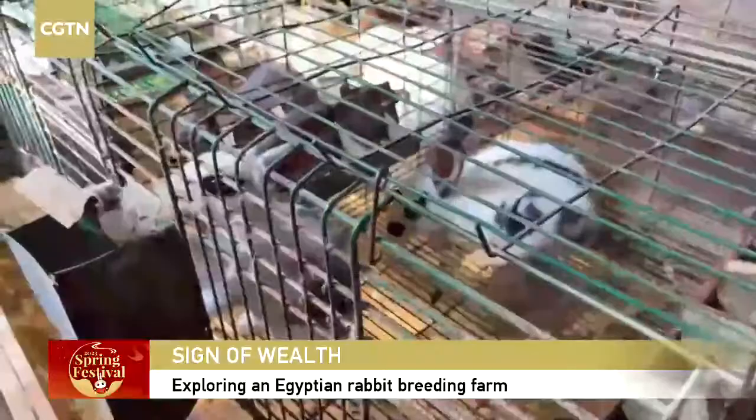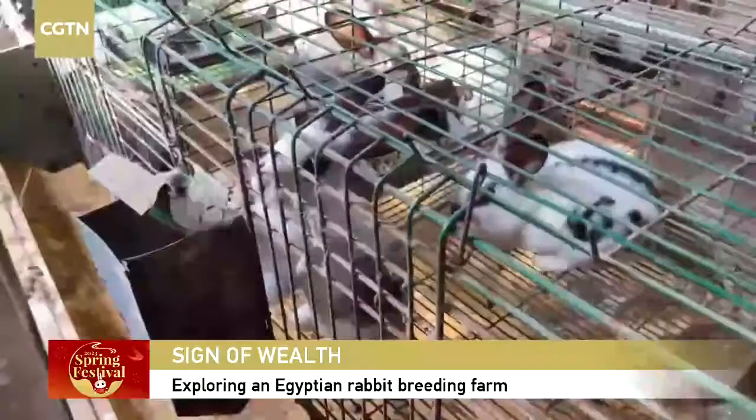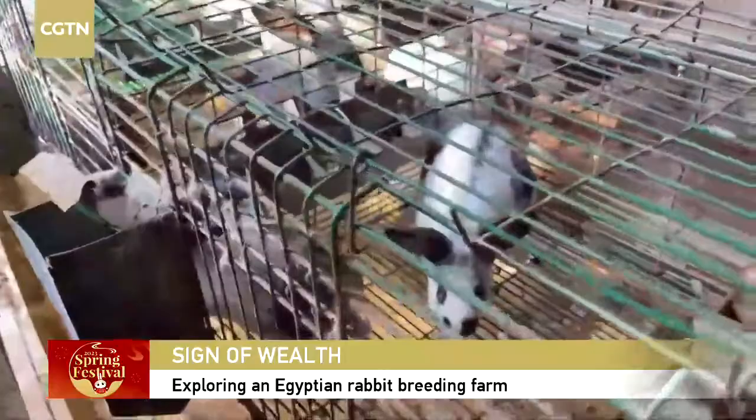And that's why it is considered one of the highly demanded proteins, but it's not as popular as chicken. So if, for instance, some families would get a meal of chicken once a week, or twice a week, rabbits maybe come in once a month. For some families, it's more than that.